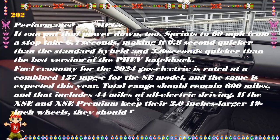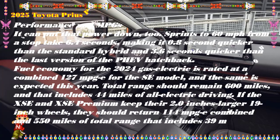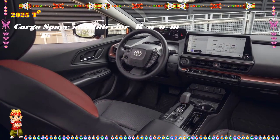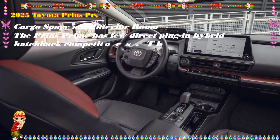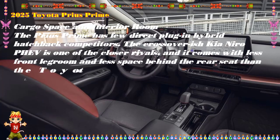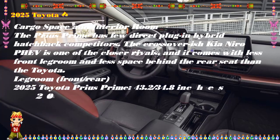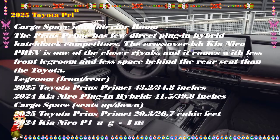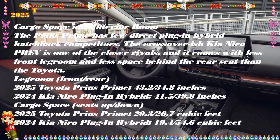The base SE trim is EPA rated at 127 mpg combined when powered by electricity and 52 mpg combined when running on gas. The more heavily equipped XSE and XSE Premium models are rated at 144 mpg combined and 48 mpg combined. Recharging the battery pack takes about 4 hours on a home Level 2 charger.